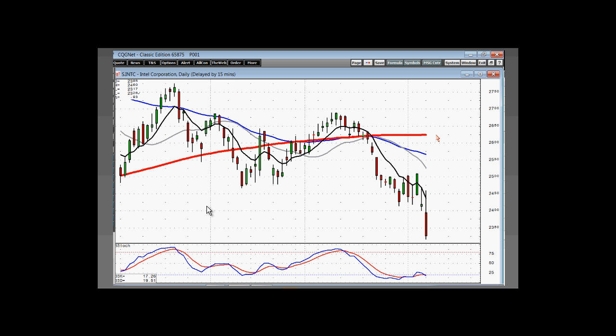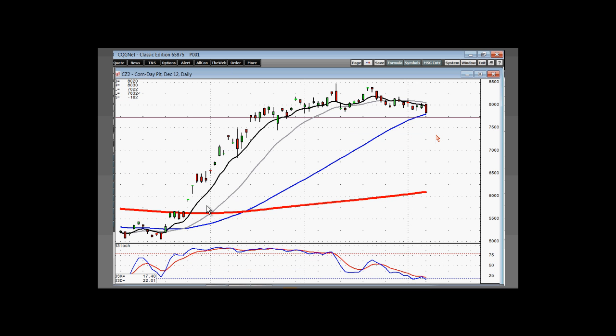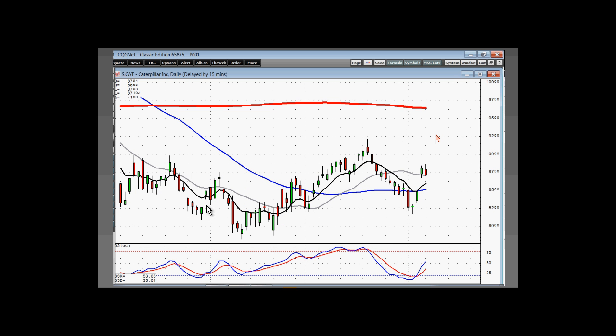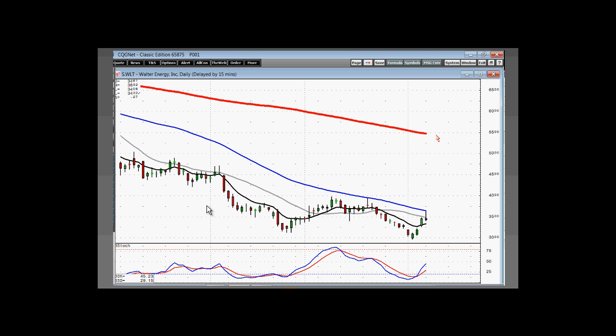Citigroup. Whoops. Citigroup still in an uptrend. Today really wasn't anything, just a down day in an uptrend. Caterpillar. Another down day in an uptrend, but it needs to open positive tomorrow to stay in it. Otherwise, they're coming back to test the T-line, which isn't that far away. Here's another one that just went up and stretched to get to the 50 when profit taking. This one has to open higher to stay in it.